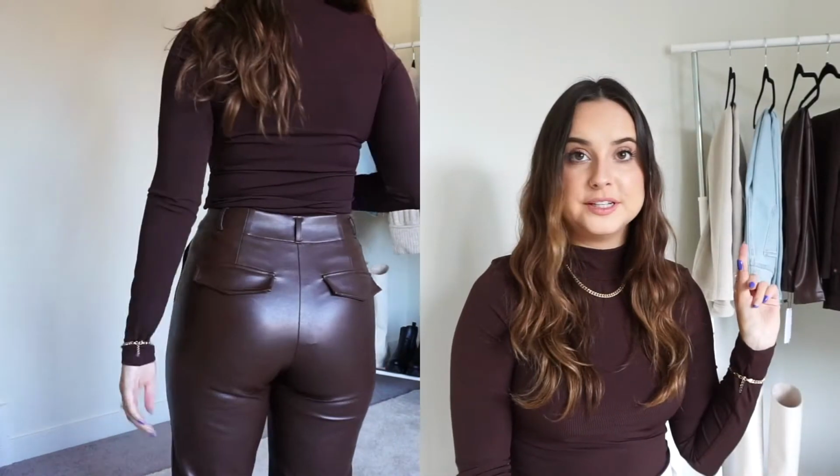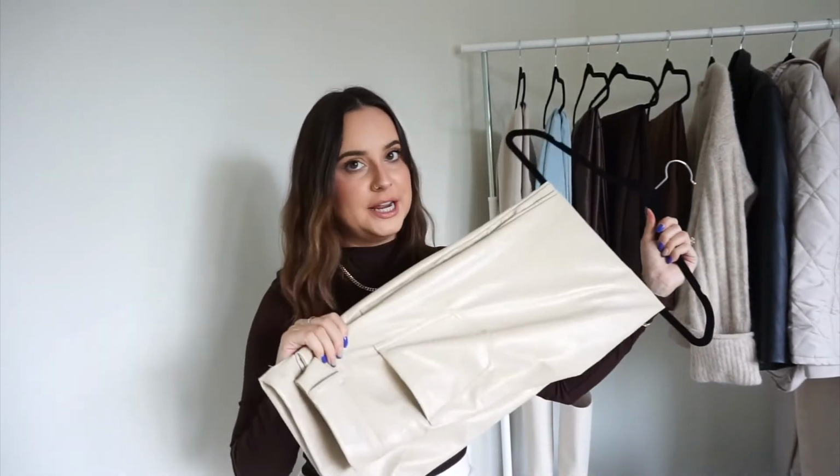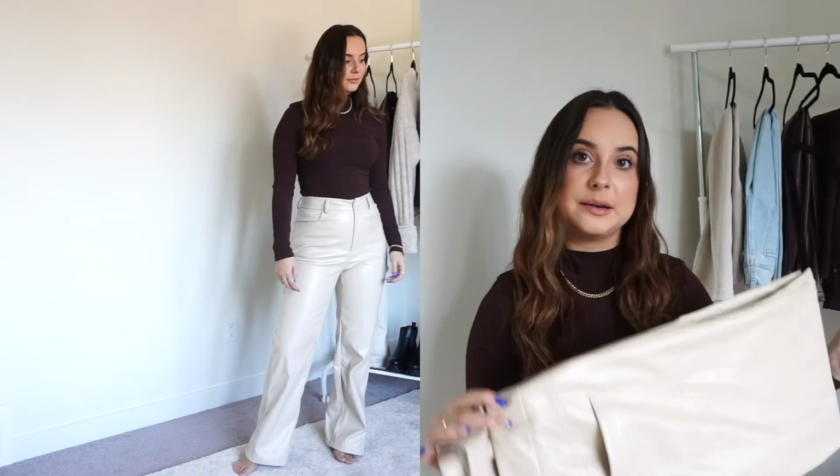Now, the only thing about these pants is they were sold out for a bit. I think they restocked, but there's only a few sizes left in them. So not to worry, I do have a second affordable leather pants option. And these ones are actually from Shein. I ordered them in the beige color since I already had a pair of brown leather pants, but these ones do come in brown and black.